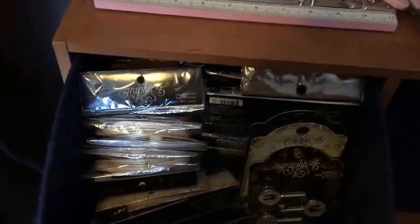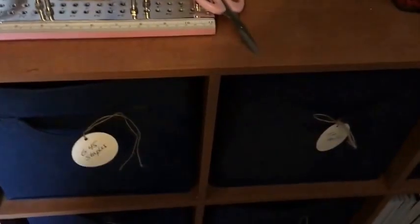And let me see. Here's more bins. And like this is all Graphic 45 staples, metal staples and tags in this bin. So again, I need it, I pull it out, it's at my fingertips, it's organized, I can find it. If I can find it, I will use it. And let me see, let me back up.